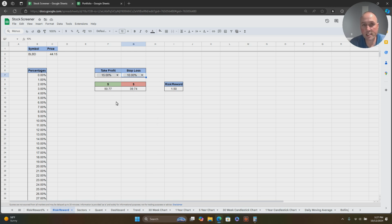So Bluebird is at the bottom of its channel if you were a swing trader, and I'm not telling you to go swing trade Bluebird, but if you were a swing trader, the MACD is starting to curl up and the histogram is actually trending up from the bottom underneath the zero line. So it looks like money's coming back into Bluebird. Maybe a swing trader would take a chance on that and take profit at $50.77, but put a stop loss in at $39.74. So your risk to reward is 1.5 to 1.